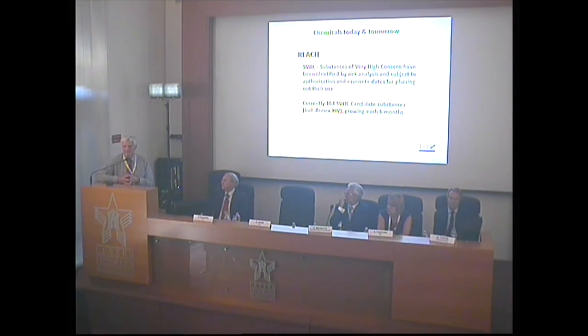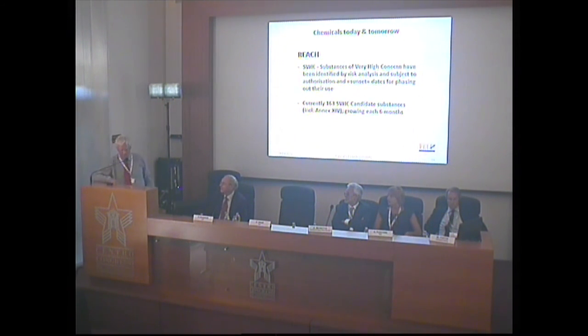And once a substance has been analyzed and a type of risk analysis done on it, everybody's allowed time to submit, but a relatively short time. It can then be transferred to Annex 14, which is what I mentioned there, and Annex 14 is where you can only use it if you have authorization by this ECHA group based in Finland. So you have this problem, you have to be careful, keep watching this SVHC list.